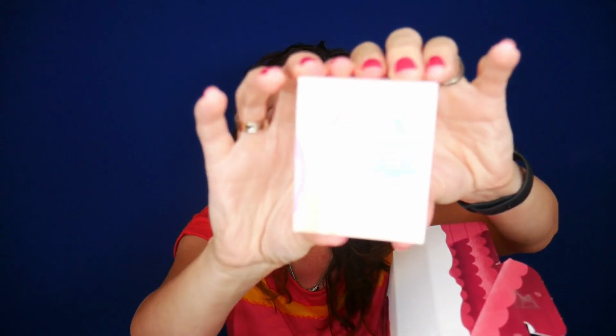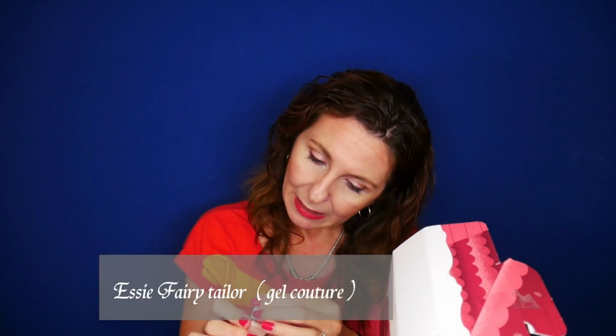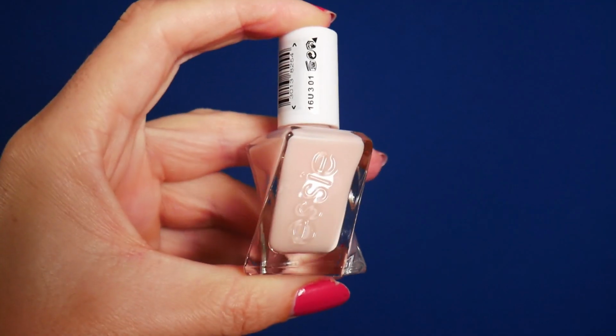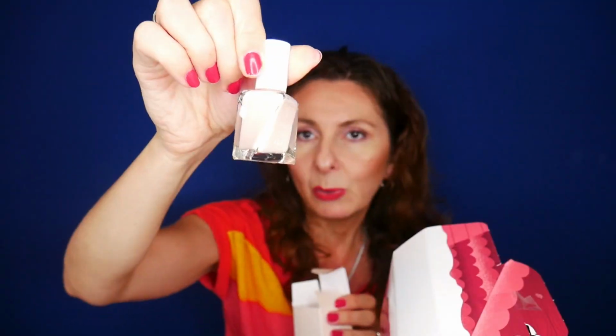Going back to day number 5, which also has a nice Christmas tree. Day number 5 is really a good one. We have the first gel couture nail polish, in Fairy Tailor. This is so good, and it's a light shade that anyone can wear. The gel couture polishes are pricier in their line. I think they retail for around 13-14 euros.